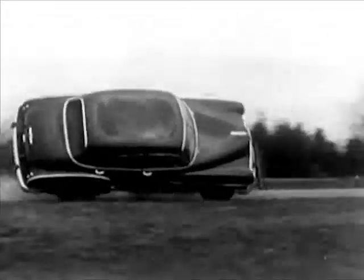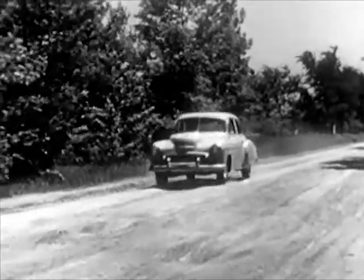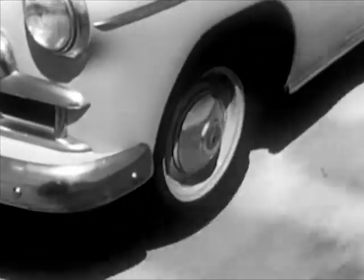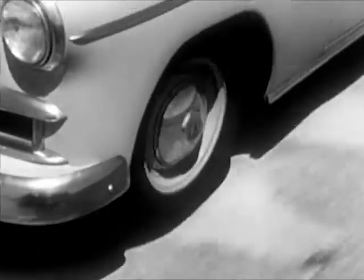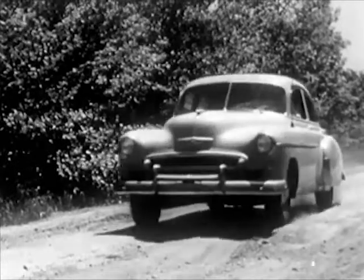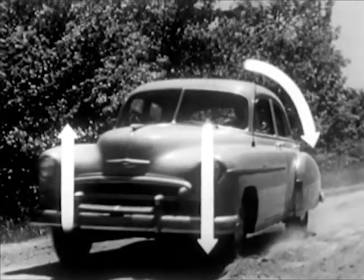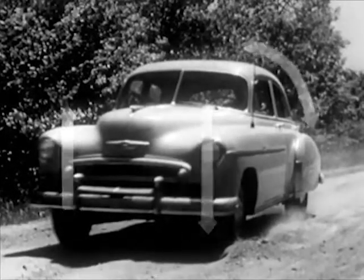Of course, you'll never be driving your car under such conditions, but do you realize that even on ordinary roads like this, road bumps actually keep smashing up at the wheels with tons of force? And because these road shocks are unevenly distributed, the frame and body are under constant twisting strains that also represent tons of force.